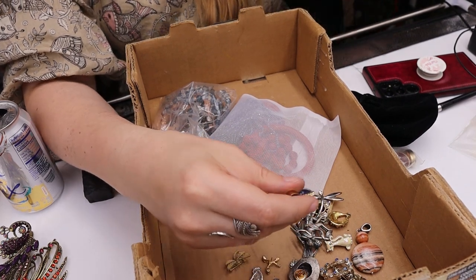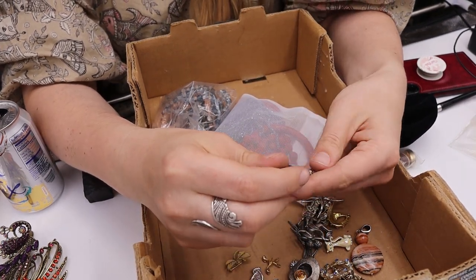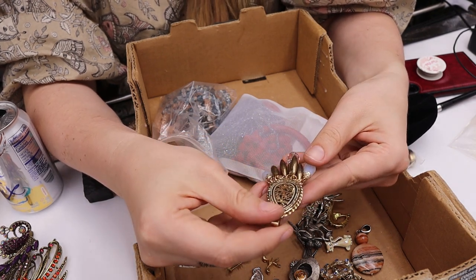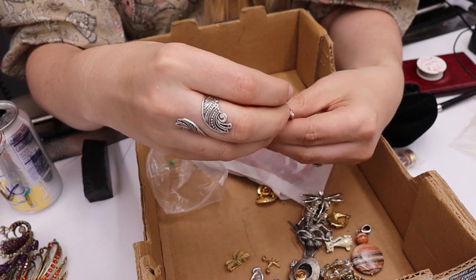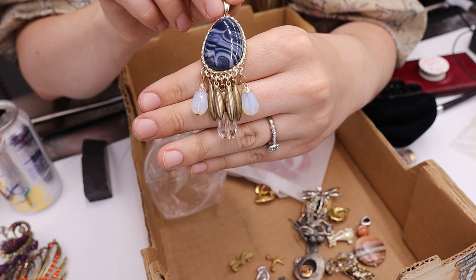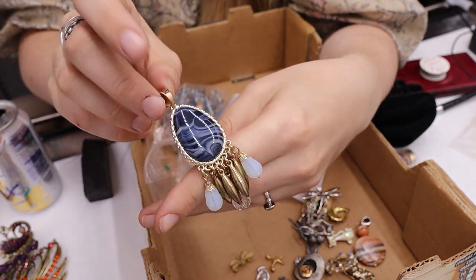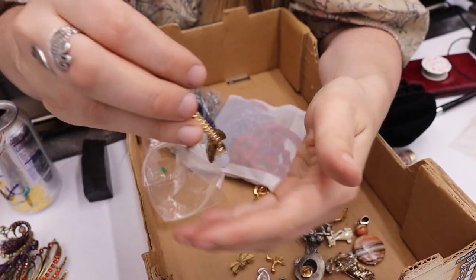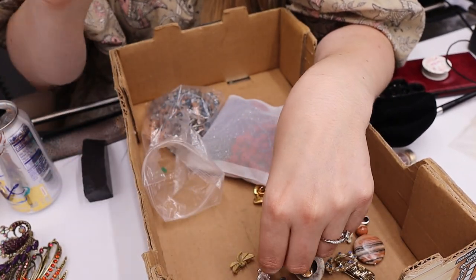Ooh, I love this. I love, love, love this. This is so beautiful. Even the back is beautiful. Wow. So this is a pendant. I think this is all plastic, but it is gorgeous. It is well made. I like this a lot. So we can put this on a chain and sell this guy.